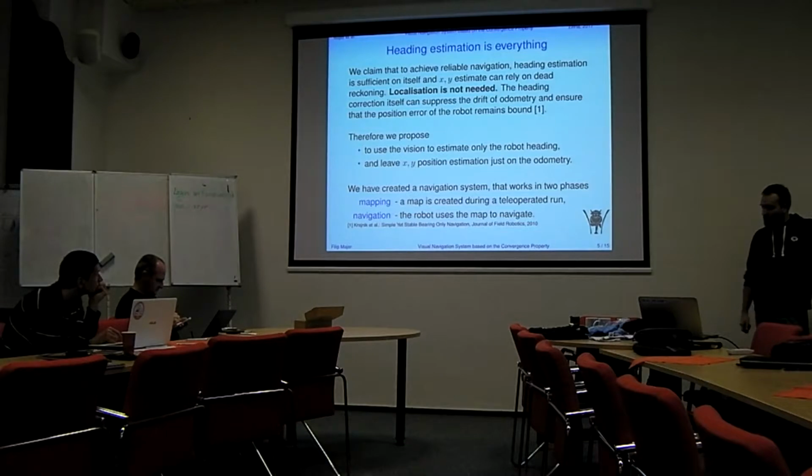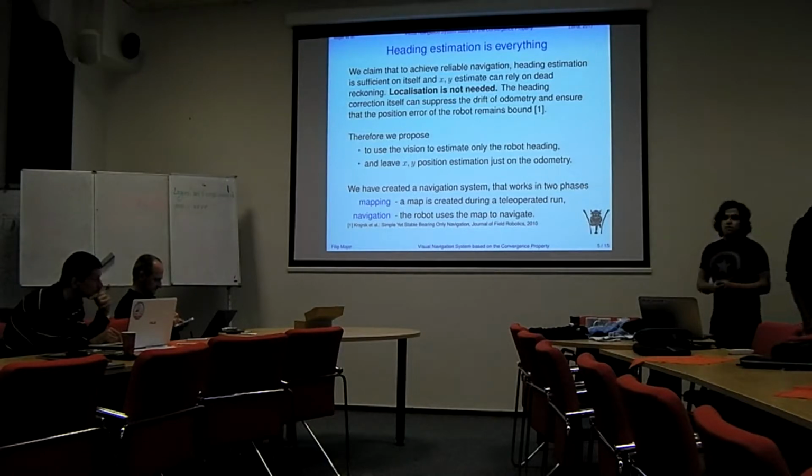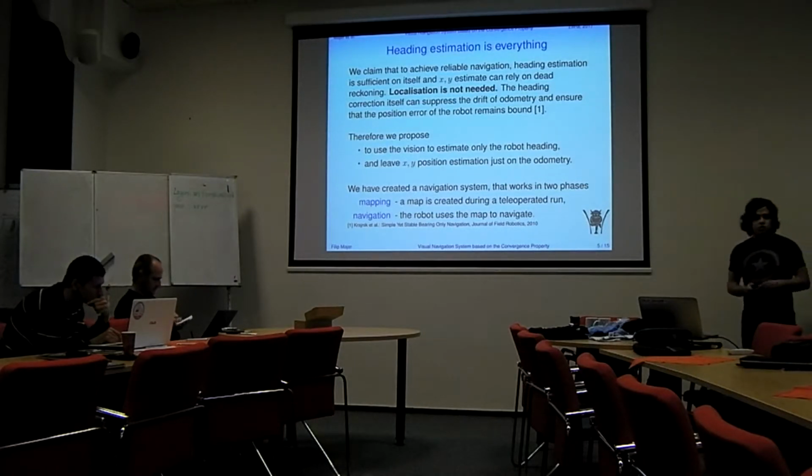This allowed us to create a very, very simple visual navigation system that was successful in RoboTour, and that was also used in many of these systems that I've been showing, and you can assume that it was working pretty well because we have been quite successful with that. So that's the theory, that's the introduction of the system, and I will let my colleague Philip describe how this was implemented. Okay, so the system that we created consists of two parts.